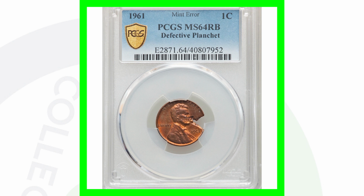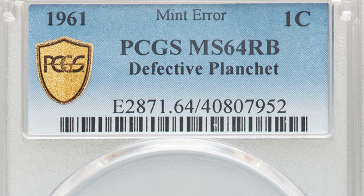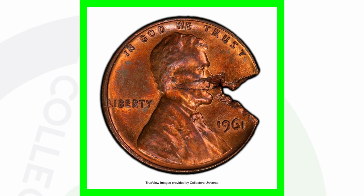Moving right along to a 1961 Lincoln cent. This coin has a nice grade of a mint state 64 red brown. It does have a defective planchet. The coin ended up selling for around $215. So not too bad for that.